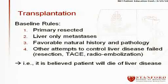In essentially almost all other cases, some other means to try to control the liver disease has been done and failed, and often more than one of these. Resection and then TACE, resection, ablation, TACE, TACE, resection, ablation, in some combination, almost always are performed. That is to say that in these cases, like most patients, it has to be believed that the patient would ultimately succumb to their liver disease in the absence of a transplantation.